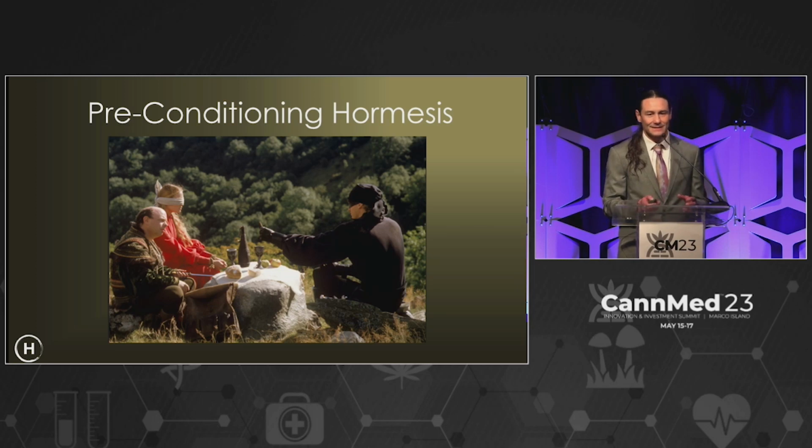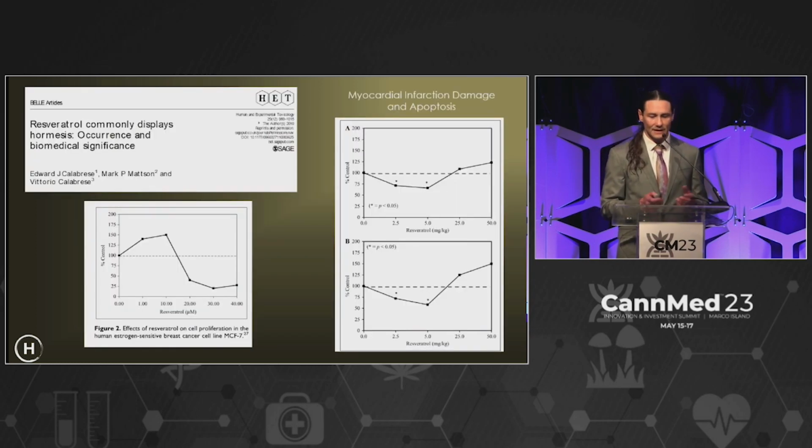It's not exactly the same as the idea of, well, probably the old definition of vaccines. Who knows what's happened to the new one? But not exactly the same as that, but kind of similar, right? Expose yourself to a non-lethal dose of something that could prepare you for something bigger in the future. So that's preconditioning hormesis. And then there's also post-conditioning hormesis.